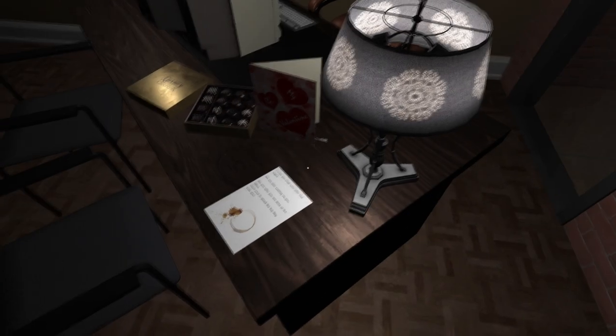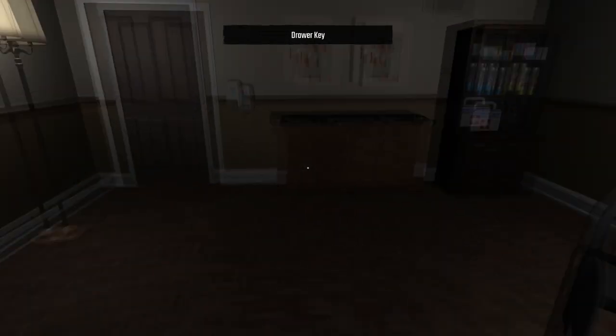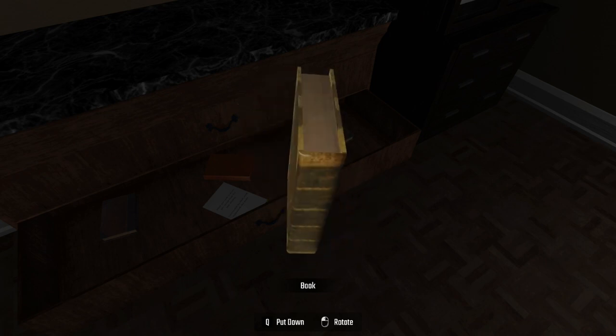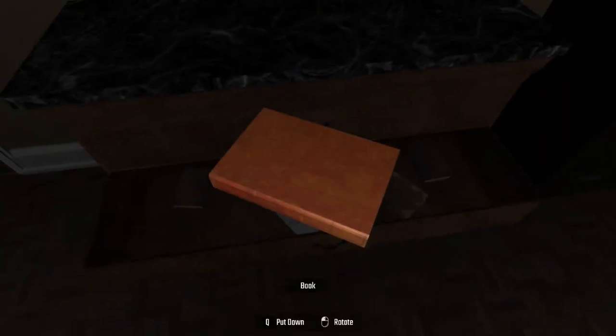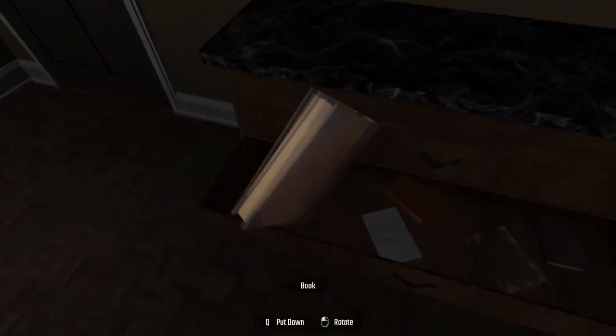Okay. The coffee stain there. What's that? Something here in a card. Examine. Oh. Drawer key. Open up something? Oh yeah, we can unlock this. Wait. A book. Same in there. Another book. All right. This book. Other book. Alright, what's this?